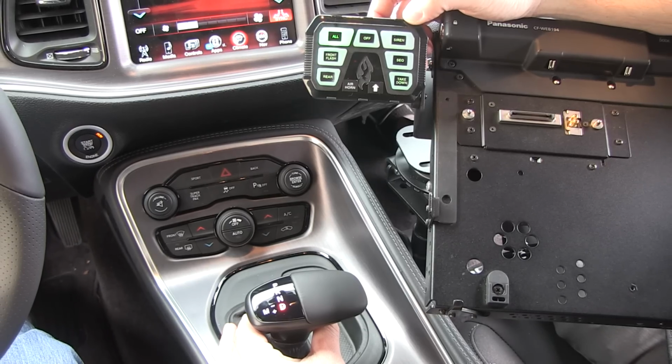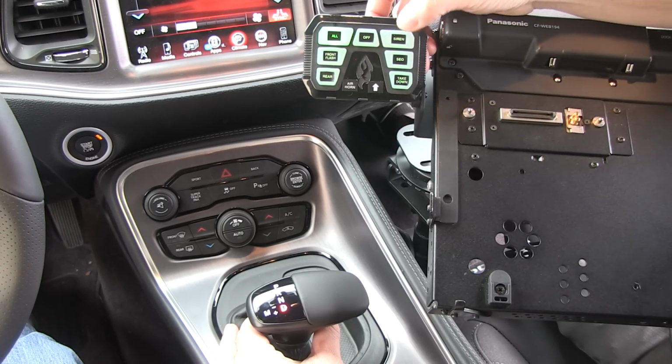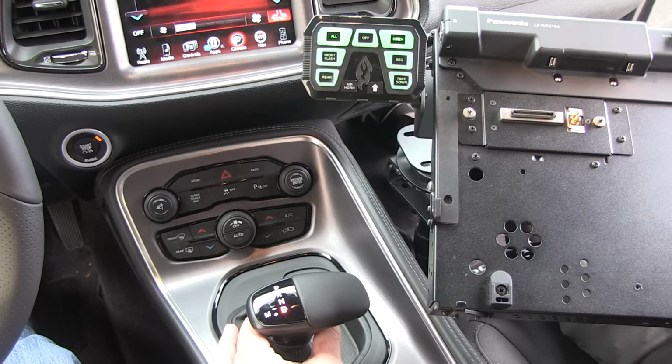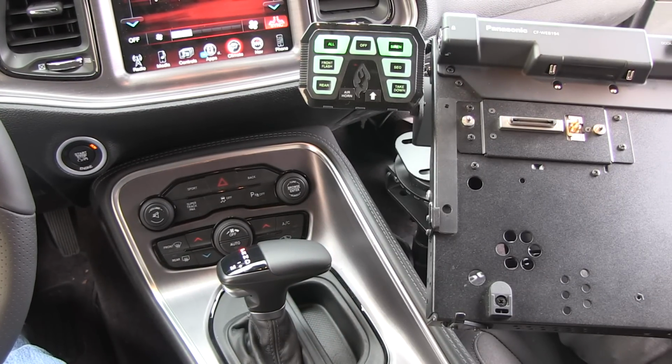A very convenient function tied into the siren amplifier is a park kill module. So when our siren tones are on and activated, all the end user has to do is shift into park, and the siren tone automatically disengages.